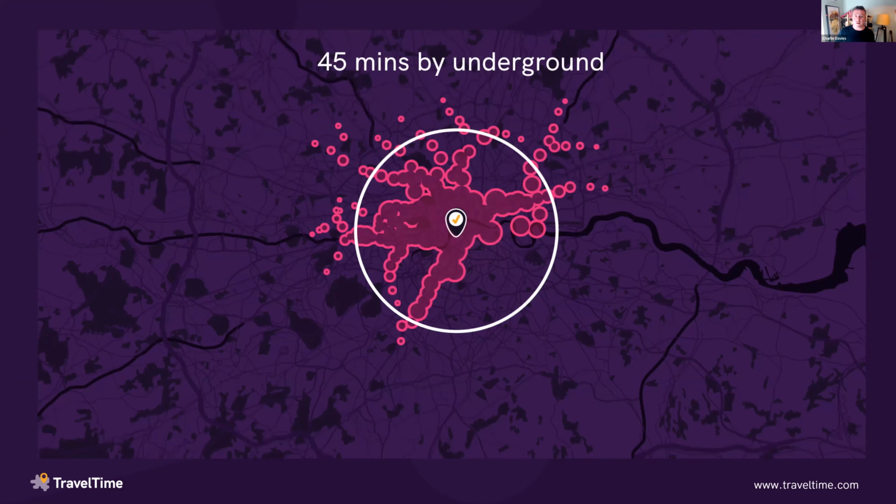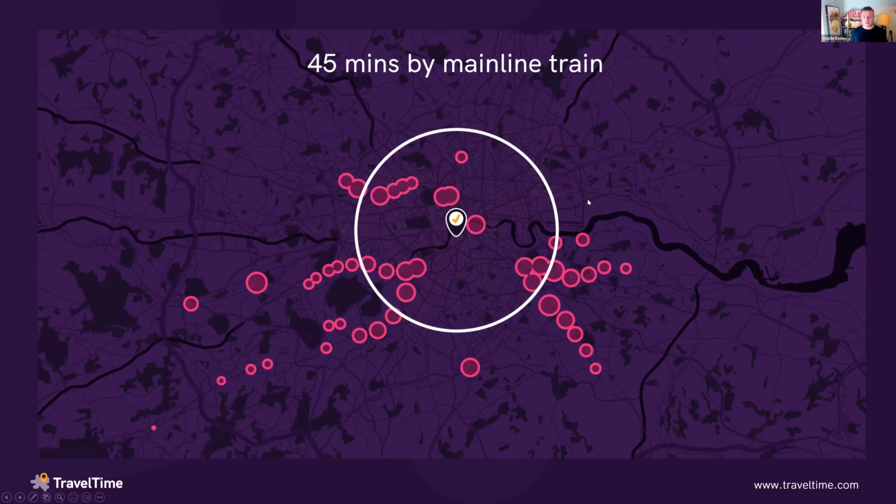Or it could be 45 minutes by underground in the metro service in London. And you can see here that the area that you're actually getting to along these train lines is very different. And when you add in mainline services to that as well, the area you can get to is much smaller in the middle, but growing outside because it's on a fast train line.